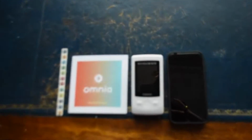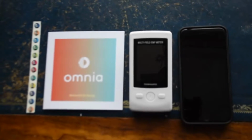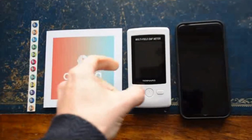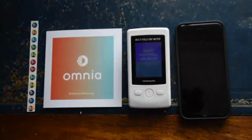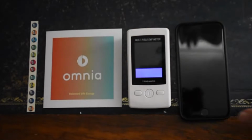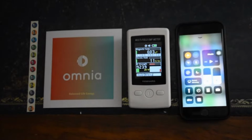And the reason we're showing that is because we're now going to look at the EMF meter in the middle, the white one. So I'm just going to lock the camera in now. We're going to turn this on. We're going to close the curtains so we can see it properly. And as it turns on, I'll just show you that this phone is on airplane mode.